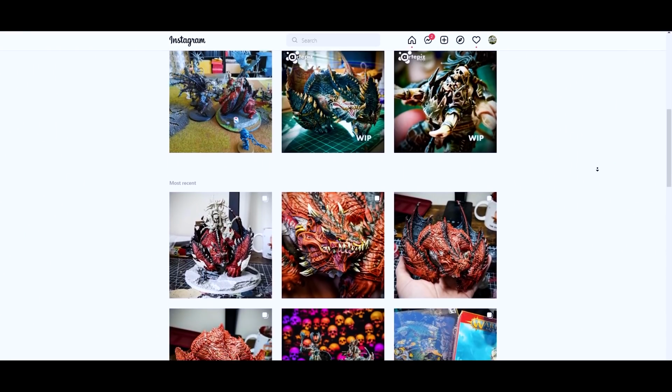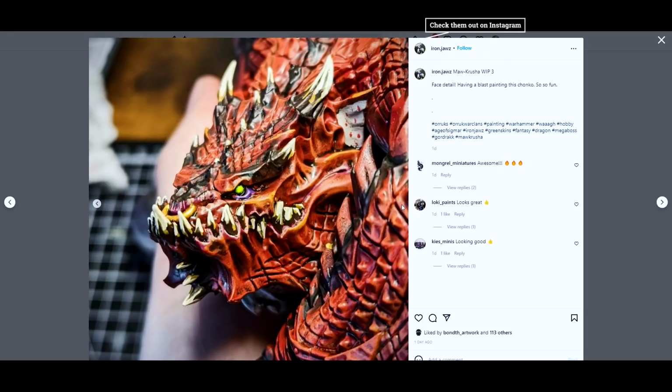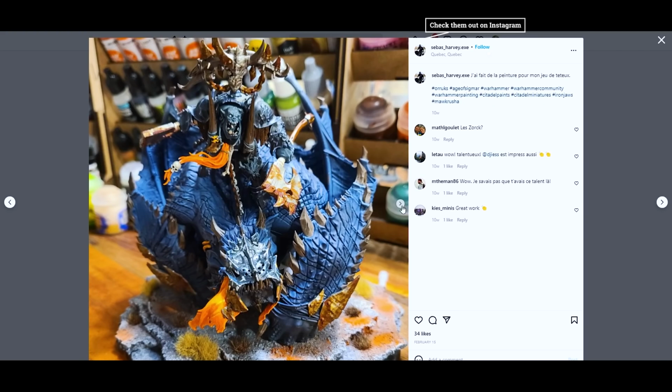I also really like to draw inspiration from the amazing community of painters out there. I use Instagram a lot because it has a great selection of curated pictures that I can go through to get ideas from. Color combinations, techniques, whatever it is. Taking in outside inspiration can get you fired up to start that painting process.